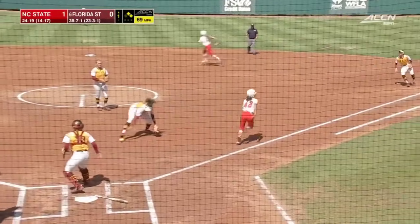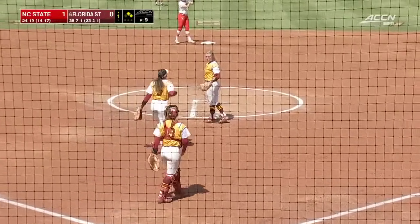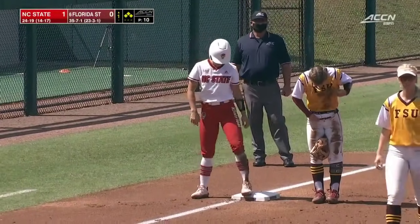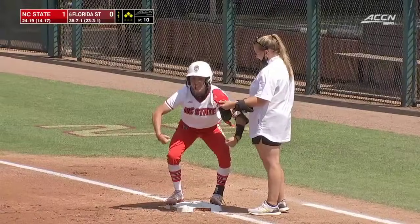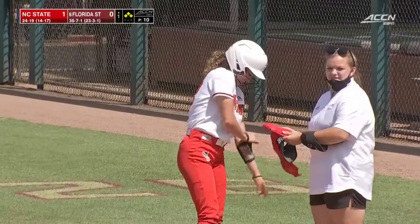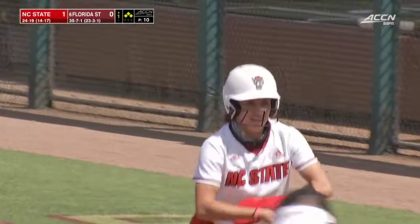Rizzi will lay down the bunt to move the runners. Mason couldn't hang on to it, and now the bases are juiced. Lonnie Alameda is making a trip out from the dugout already, just 10 pitches into game number three.